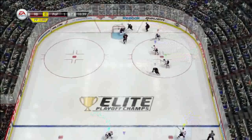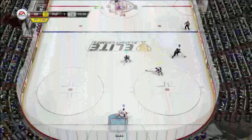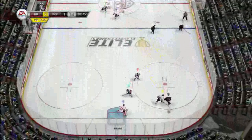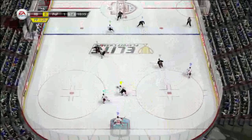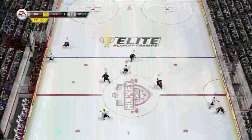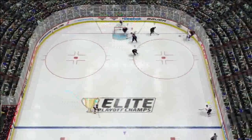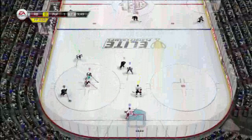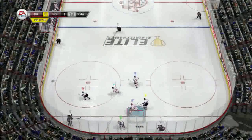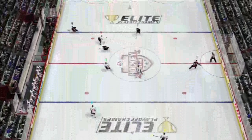Breaks it up in the defensive zone. Koivu. Able to pick that one up. Great move. Dangerous area. Pass completed in front. To King. Two on two the other way. He's got the puck. Picks that one up in the offensive zone. Breaks up the offensive opportunity as he poke checks that one away.